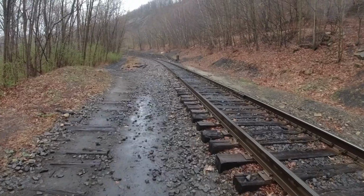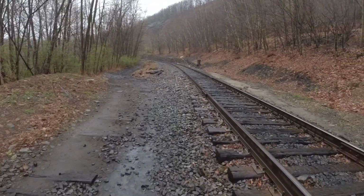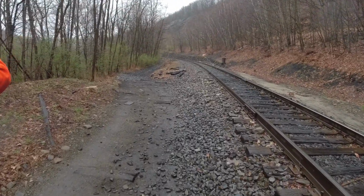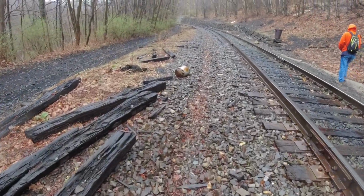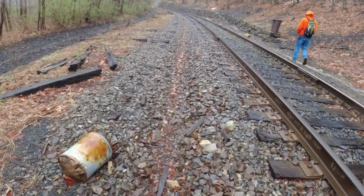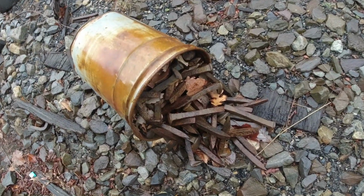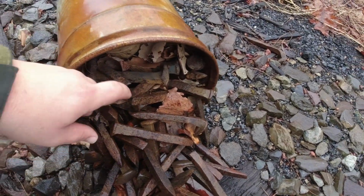So I'll let you guys know if we find anything out of the ordinary or kind of peculiar or interesting. Oh yeah, we'll show you that. Yeah, there's all kinds of plates and stuff everywhere. There's metal everywhere. Wow, look at this. So there's an entire bucket of rail spikes. You see all of them.